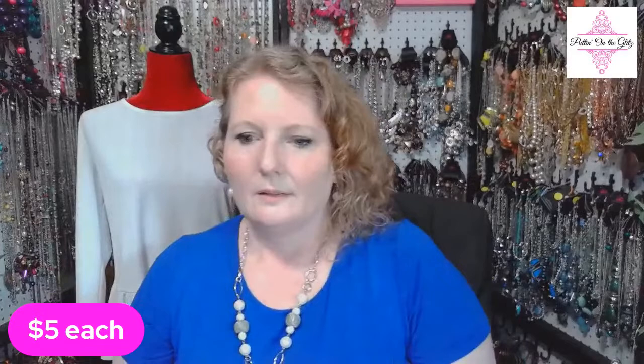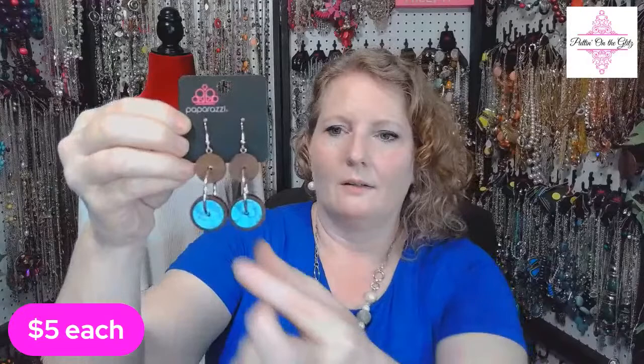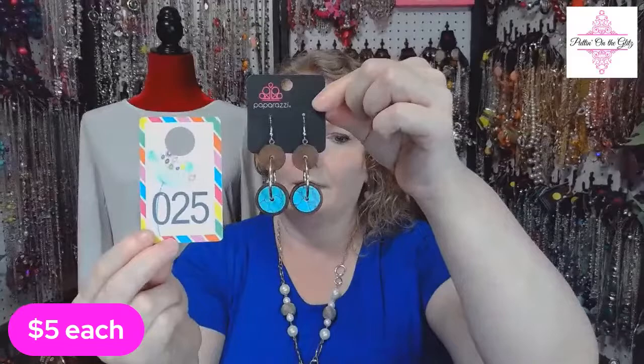This one's number 25. These are called Artisanal Aesthetic in blue. So we have espresso brown wooden discs with blue crackle discs. Silver hoop goes through them. Both. Okay. I can get down the short one really quick. I'd have to look and see if I still have a long one. Okay. This is the length and size. So I have just one pair of these left. Artisanal Aesthetic in blue is number 25. There you go.